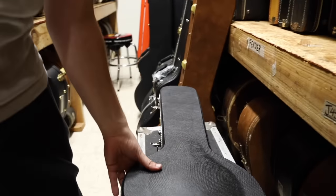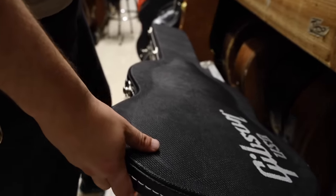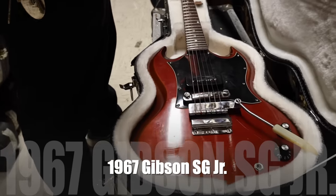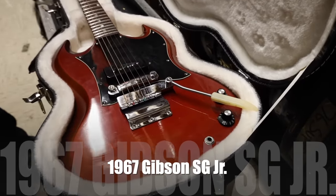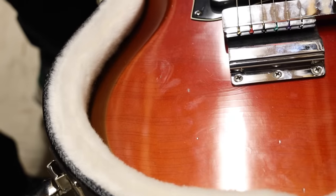But a really, really cool guitar. So this one came in today from one of our really good friends. It's a 1967 Gibson SG Jr. in sparkling burgundy metallic. So really, really cool color and also just a great playing guitar.